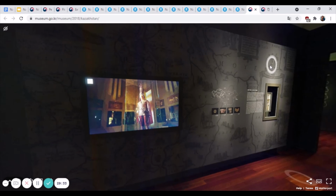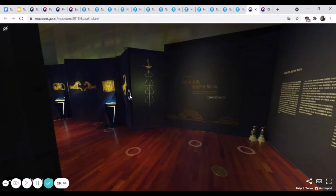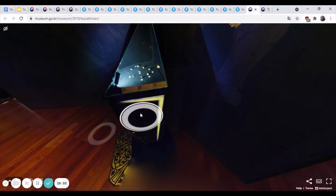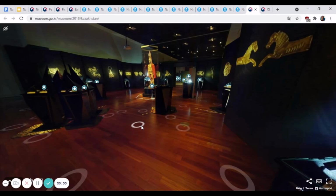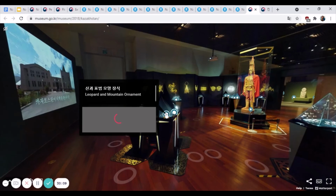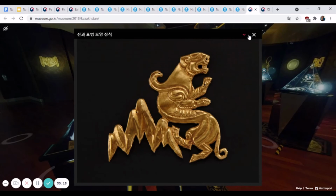And these special exhibitions are when the museum becomes very theatrical. So we're getting dark walls with highlight lights, and truly for me, these pedestals and cases that they have for the objects remind me a lot of Star Trek. You can kind of get another view right here, where it's very futuristic, if you ask me. And you can pull up the objects, scroll in on them, learn more about them, which you can't get when just viewing.